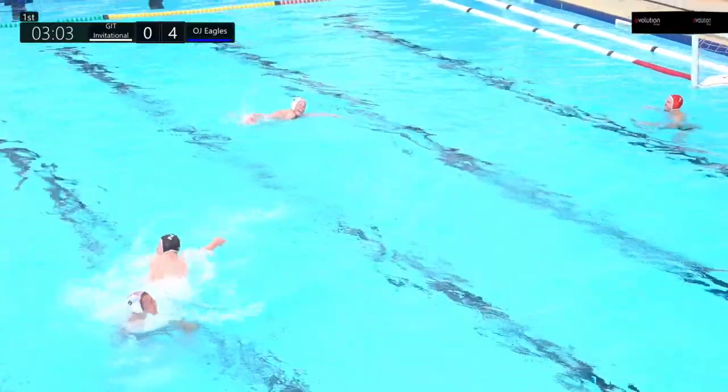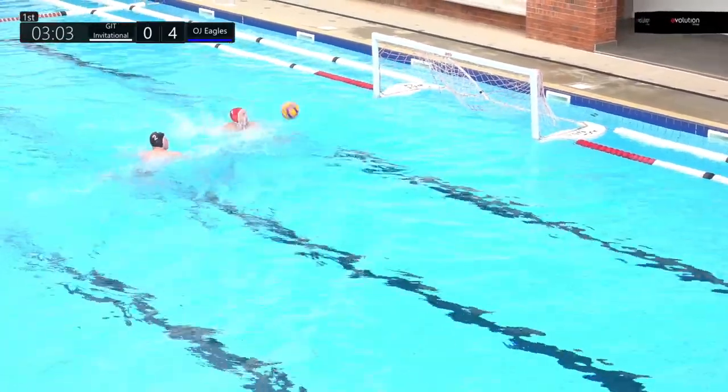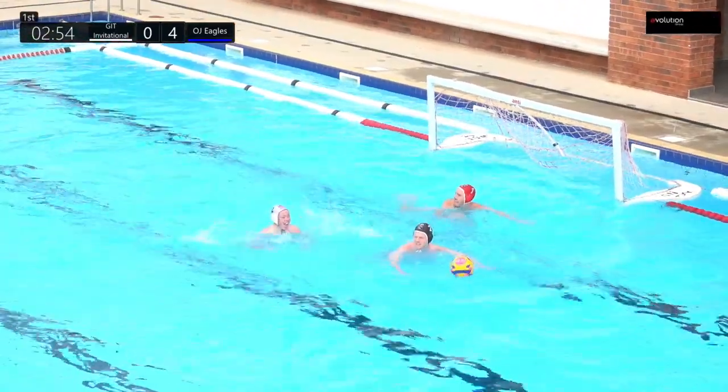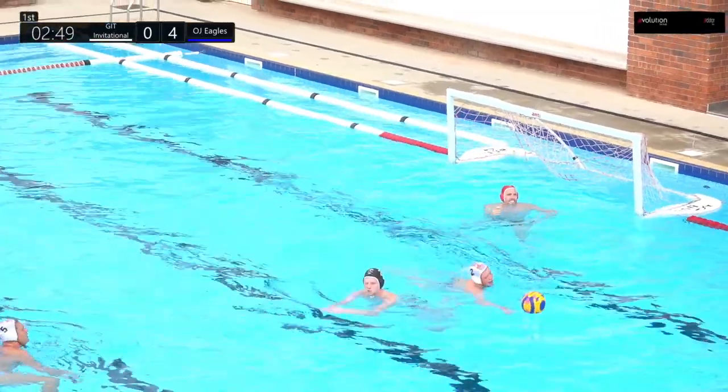Logan on the ball. Onto Shipway. He has a 1-on-1 with Dean House. Dean House jumping. Dean House jumping, and a penalty is awarded. We love to see it.